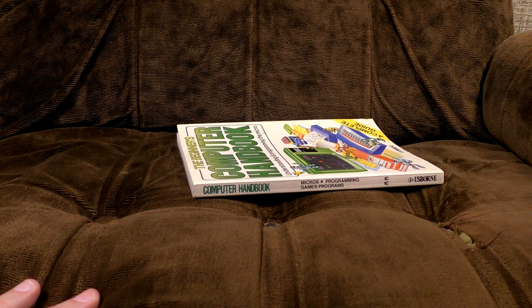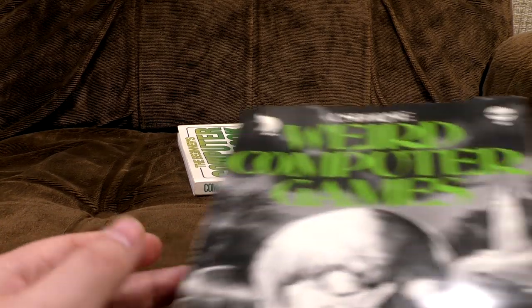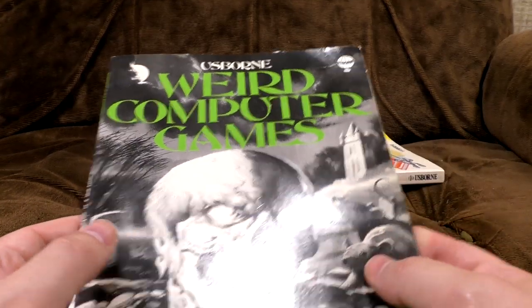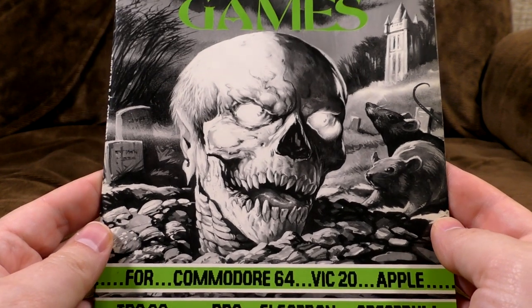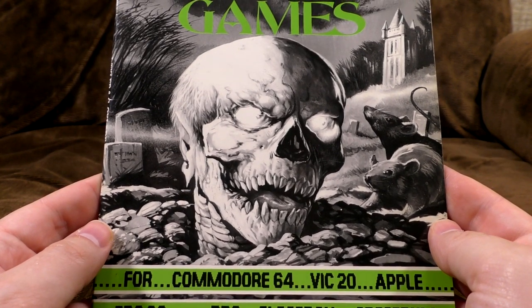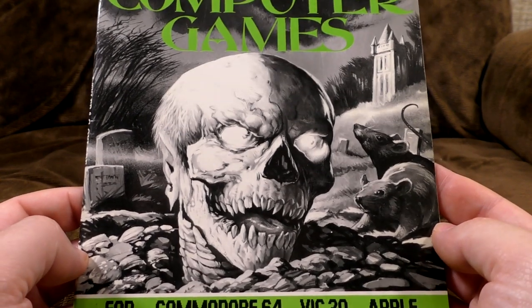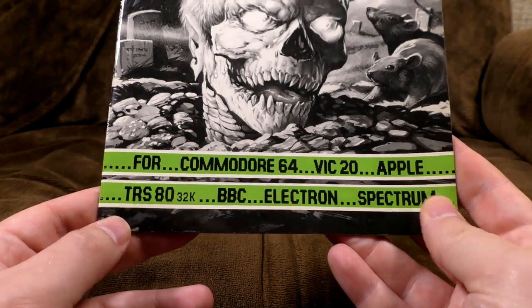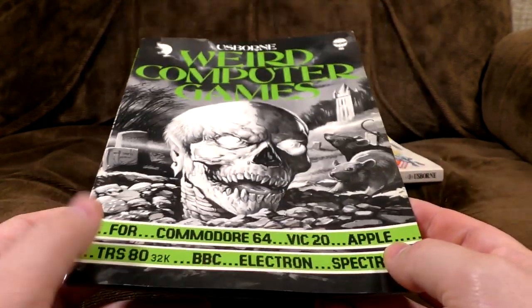But I found this on my travels once and was extremely interested in it because I had not come across it before. This is Usborne Weird Computer Games. And yeah, that looks pretty weird. There's like a sort of monstrous zombified skull coming out of the ground, frightening some small rodents, which is nice. For Commodore 64, VIC-20, Apple, TRS-80-32K, BBC, Electron, Spectrum, all your favourites.